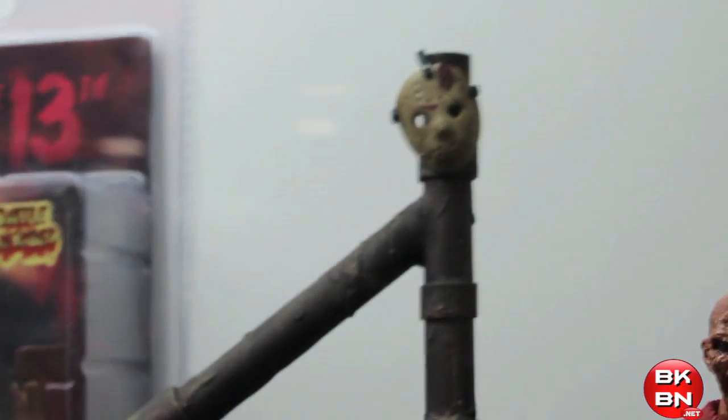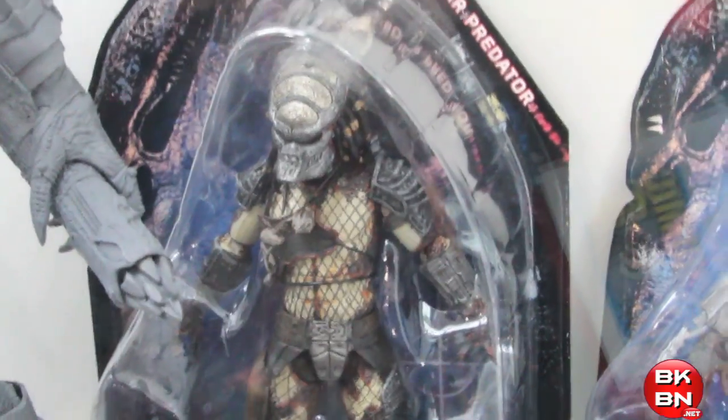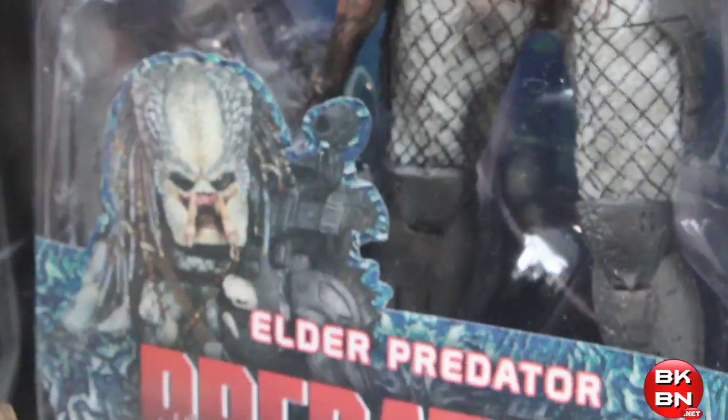I think that's pretty cool. And it has the Jason mask on. I think that's a pretty cool nod. Very awesome. And more Predators. Like I said, NECA is actually getting better with these. I like these Predators. Going back to it, I just wish I had hip articulation.